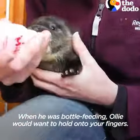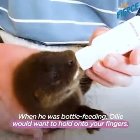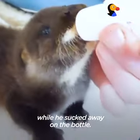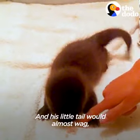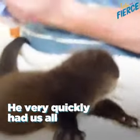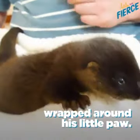When he was bottle feeding, Ollie would want to hold onto your fingers. He'd put his tiny little paws on your fingers while he sucked away on the bottle, and his little tail would almost wag, like a puppy dog. He very quickly had us all wrapped around his little paw.